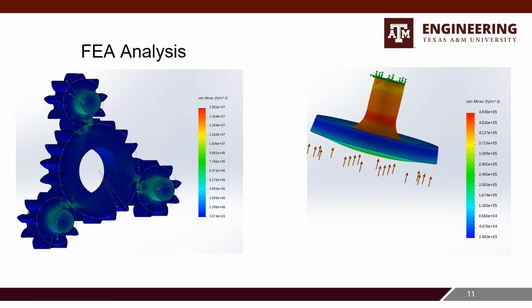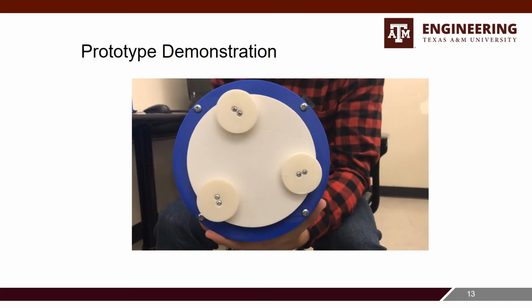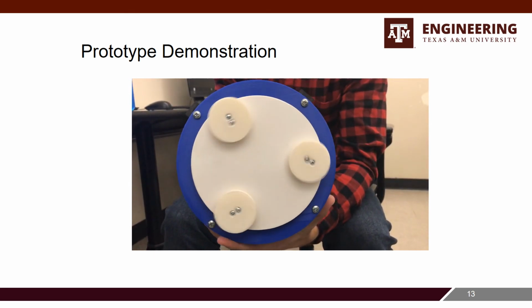Wear and tear are a major concern for surface finishing operations because the tools are expected to endure hours of operation without failure. To ensure that our design would be robust enough to withstand hours of operation, an FEA analysis was performed. Our current prototype is shown here and currently does not include the housing that will support the motor to drive the mechanism. Here we show the mechanism in action by manually spinning the sun gear, thus driving the entire gearbox.